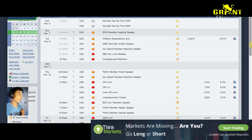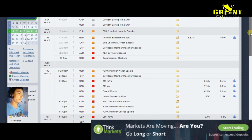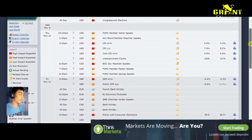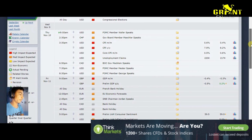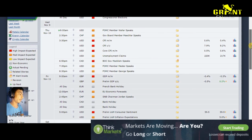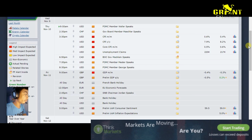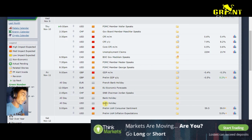So yeah, and we do have USD as well here. FOMC member George speaks. Basically on Friday we do have the preliminary consumer sentiment, which is a hot item as well for Friday. And we do have a bank holiday for the USD as well, so maybe markets are closing earlier on Friday, as I do see here that we do have a bank holiday for the USD.